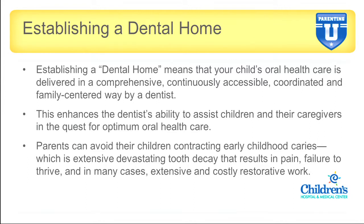And basically that means just choosing a dentist to establish care for your child, going there for that age 1 dental visit right off the bat, getting to know the dentist, the staff, just coming in and visiting. We provide advice, what we call anticipatory guidance, to guide parents and children as they continue to grow and change, to have the best chance at optimum oral health that they can have.